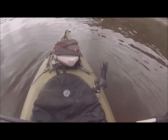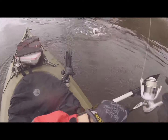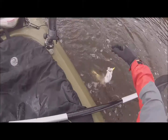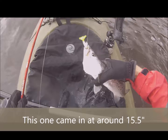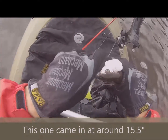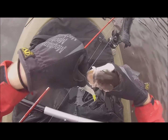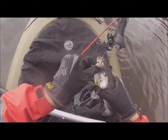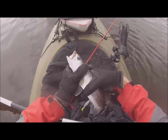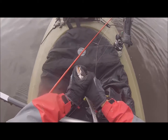Might be a better trout here. This one's a little bigger. This one is up around pushing 15 or 16. About an inch to 2 inches bigger than the last one. A little more slender, but longer. Got her. You can see those fangs on that shot right there. The sea trout have two big fangs on the roof of their mouth. Use it to grab onto and hold onto their prey.